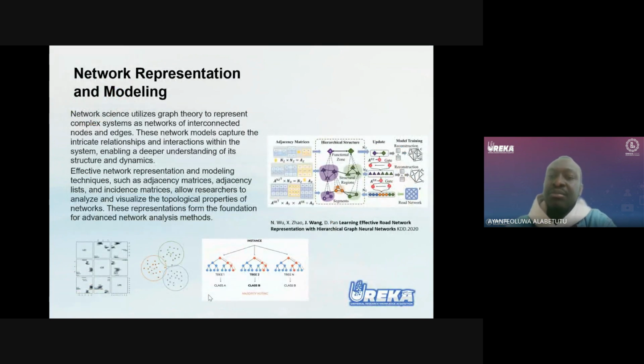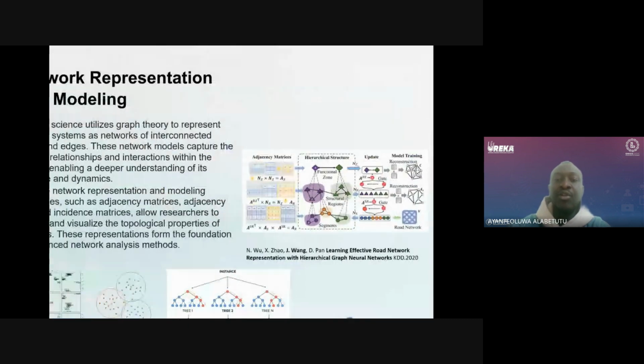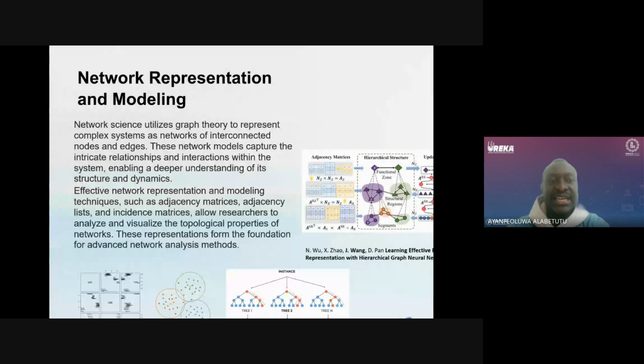Now, let us talk about how we represent and model networks. In this work here, we can see a work done by Enwu, submitted by J. Wang, on learning effective road network representation with hierarchical graph neural networks. It's like we're trying to create a blueprint to understand the structure and the dynamics of complex biological systems. By using these models, for example, we can uncover hidden patterns. It's important to understand that network representation and modeling are the key to unlock the secrets of complex systems in bioinformatics.